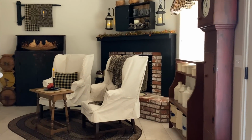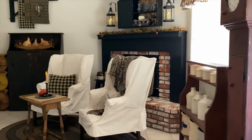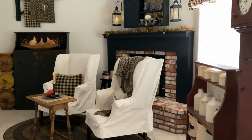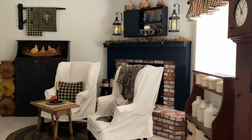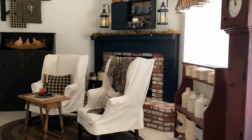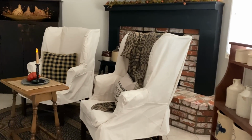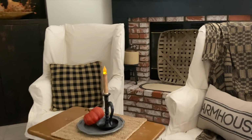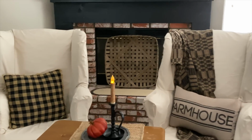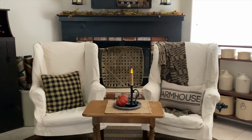Okay, so from our breakfast nook, we are going to walk into the sitting room. And if you have been with me for a little while or have seen other home tours, you will notice that there is a couple of changes in this room. The first one that I want to point out are these wingback chairs.